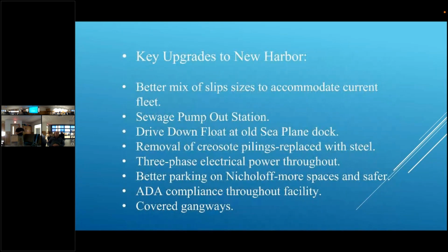Okay, key upgrades: better slip size, and a sewage pump out station. The Ogden drive down float will have a sewage pump out station. We actually got a grant specifically for that. It didn't pay for all of it, but paid for maybe a third of it. So: drive down float, seaplane dock, removal of the creosote, and 3-phase electrical power, so it's better power, it's more stable, and our metering will be better. Better parking on Nikoloff, ADA compliant, and we'll have covered gangways, which is nice.